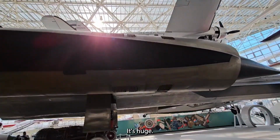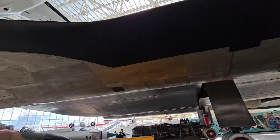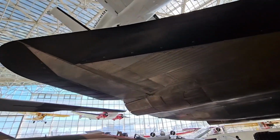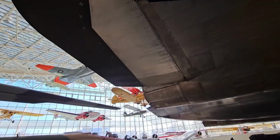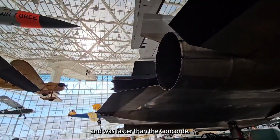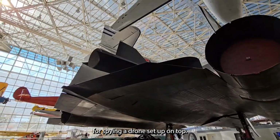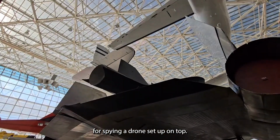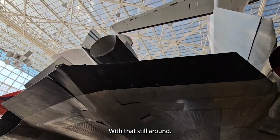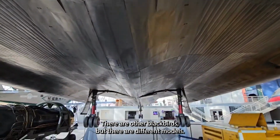It is huge. It was supersonic and was faster than the Concorde because it was really used for spying. The drone sat up on top. There's just not any surviving examples with that still around. There are other Blackbirds, but they're a different model.